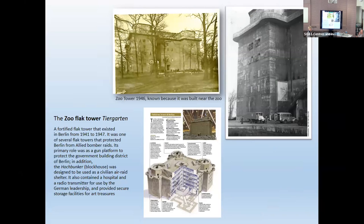Mañjuśrī, along with many hundreds of other objects, was packed up and moved in 1941 for security reasons to Berlin's Flakturm Zoo. A flak tower built near the zoo and used as a safe and secure godown, as a bunker for art objects. This is not the actual Flakturm Zoo. This one is just an example of what the bunker might have looked like.